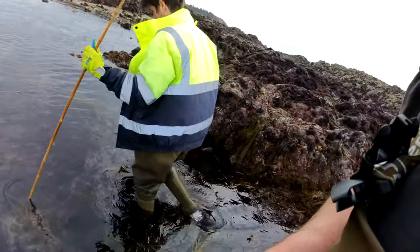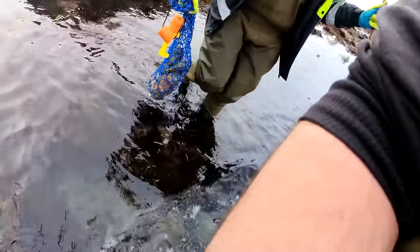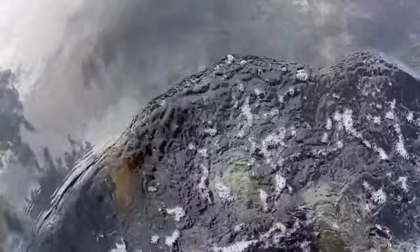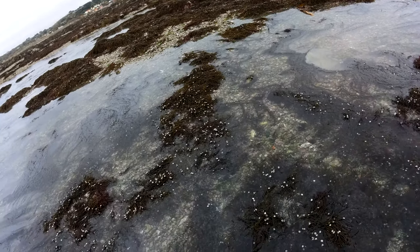You can still feel something. Maybe there's a crab or something further up, or there might be an abalone in the hole, and you're tapping the shell. Is that an ormer there? No, that's another crab. I don't know if you can see it, but the winkles on the weed, billions of them.